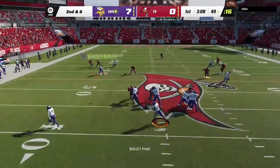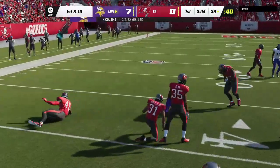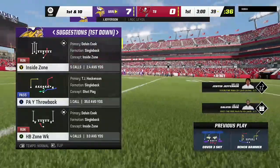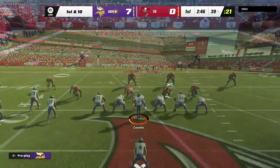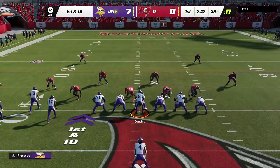Now Cousins. That's complete to Justin Jefferson. And he'll be brought down inside the 40-yard line. Someone sharp in this game. I mean, a touchdown pass on the first drive. It comes right back, and he's flinging it around really well here. A really nice throw there to pick up the 1st down.